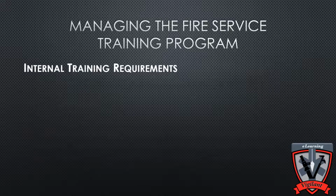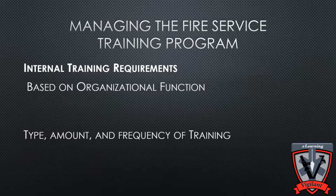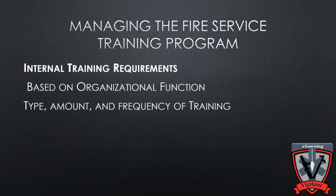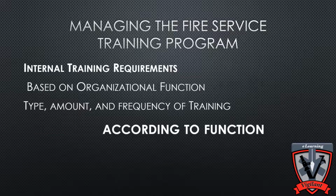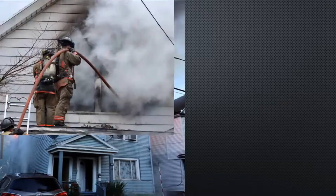Okay, so internal training requirements. These can be based on your organizational function, okay? This is the type, the amount, and the frequency of training, and you're going to do that according to function. And that function is going to be, if you're a structural firefighting fire department, if you go to structure fires, then you're going to have to train your people in fire suppression. You're going to have to train them how to manage hoses, how to operate fire streams, what fire stream to choose in what situation, where to apply the water, how to move the hose from outside to inside the building, so on and so forth.